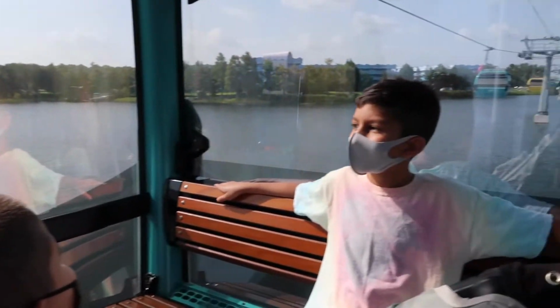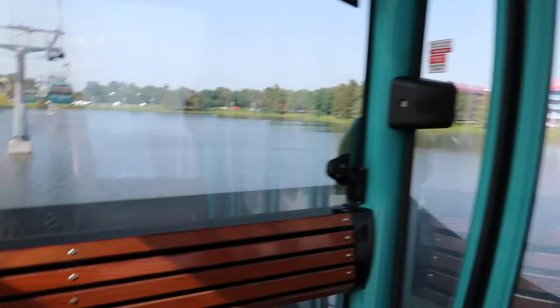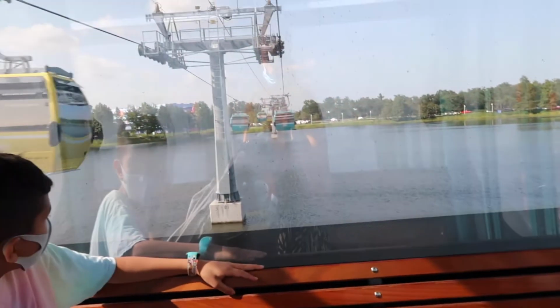Resort and Disney's Art of Animation Resort. We are on our way to Disney's Caribbean Beach Resort with connecting flights to Disney's Hollywood Studios and Epcot International Gateway.